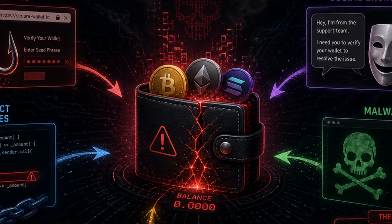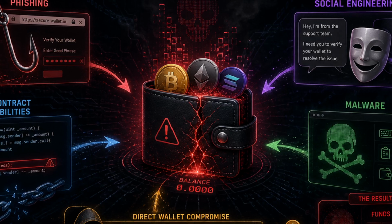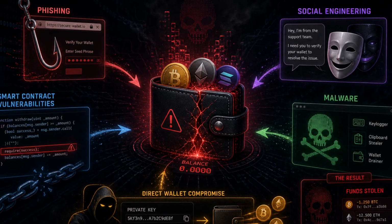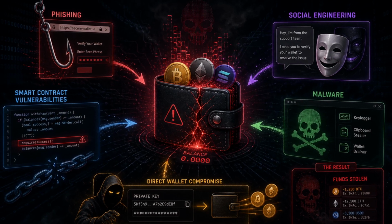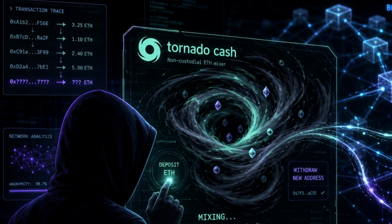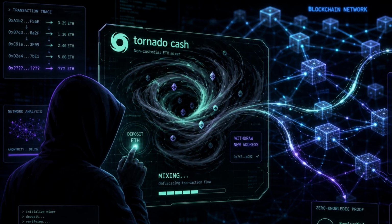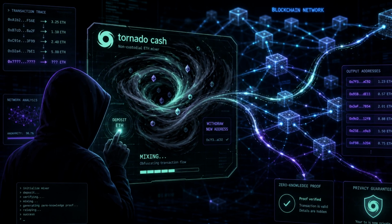Let's start with how theft usually happens. Most often it occurs through phishing attacks, social engineering methods, smart contract exploits, malware, or direct compromise of a wallet. There are cases where scammers use Instagram or other social networks to first gain the victim's trust and then push them into actions that lead to loss of control over the funds. In addition, after the initial theft, attackers often use special services to hide their tracks, including mixers like Revoke.cash.